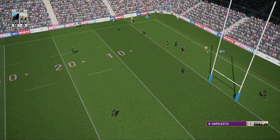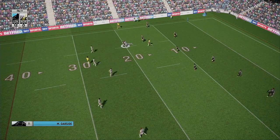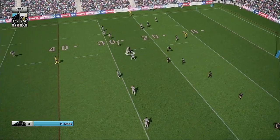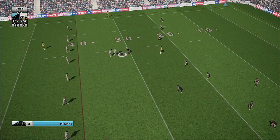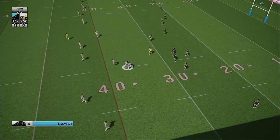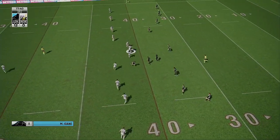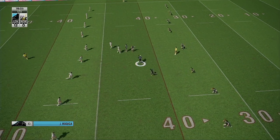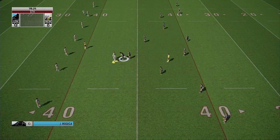Long. Out in spaces. Garside with momentum, proving a handful. Iwadi surges forward in the tackle. Batau delivers a long ball. Iwadi with momentum. That's tackle four. Rithika. Referee signifies fifth tackle.